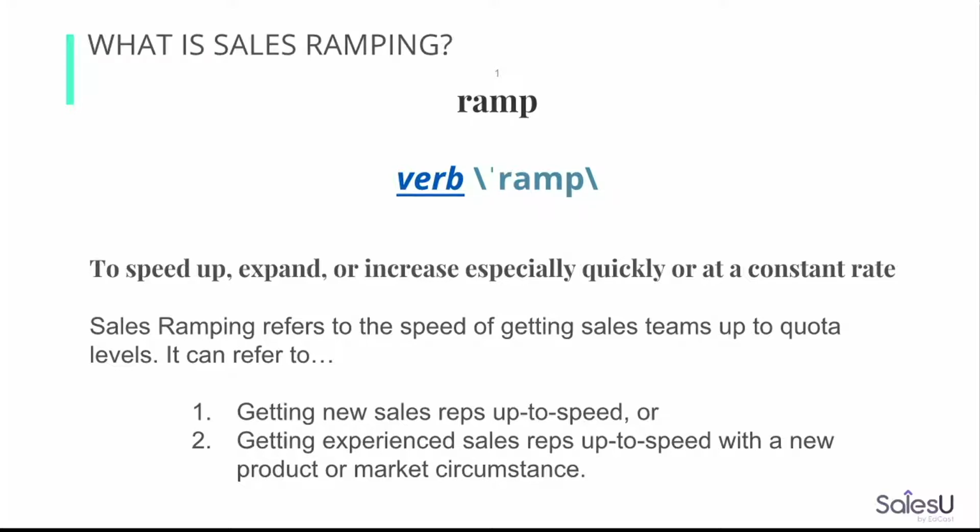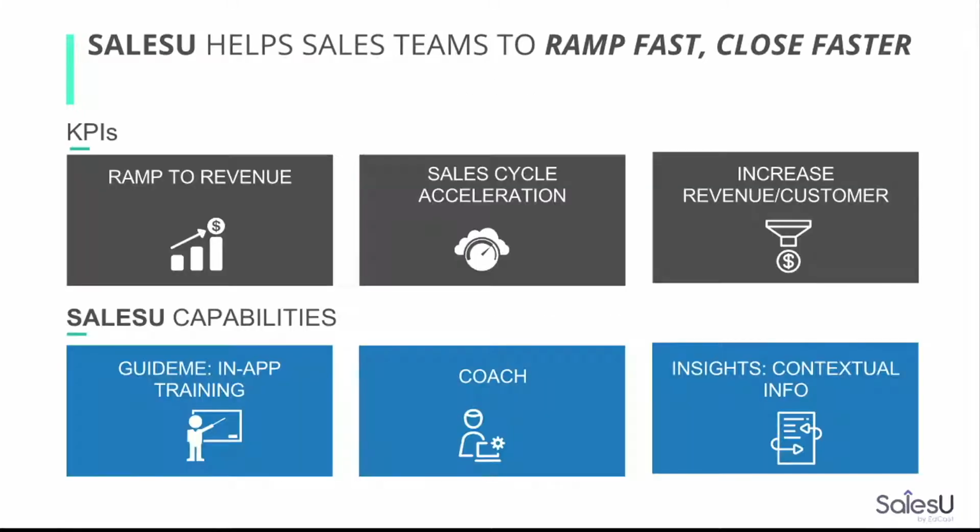So ramping is what SalesU is all about. We help our companies and our partners ramp faster. And that doesn't just mean new reps. It also means existing reps that need to be educated on new products or new tools or new instances of those new tools, such as Salesforce or SteelBrick or others. So that's what we're going to focus on.